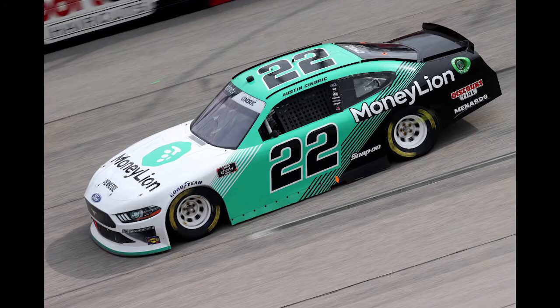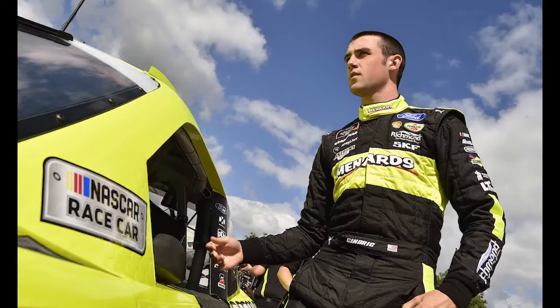All right. Well, I'm going with the guy who's probably the hottest driver in the Xfinity Series right now. He's won 5 out of the last 6. Last time we came to Dover, he finished 3rd. Old 22 is going to get it done again. Austin Cindric is going to win his 6th race of the season.